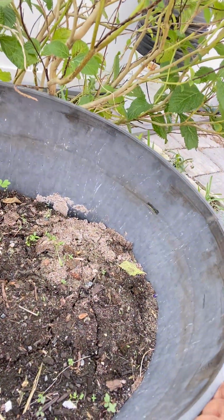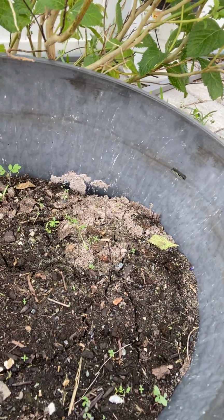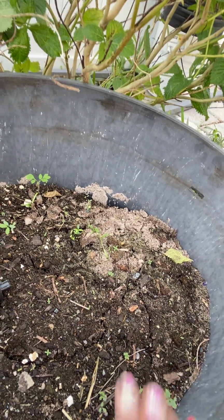The potatoes, I don't know what's going on in here. It looks like they're coming. I don't know. We'll just keep an eye on this.